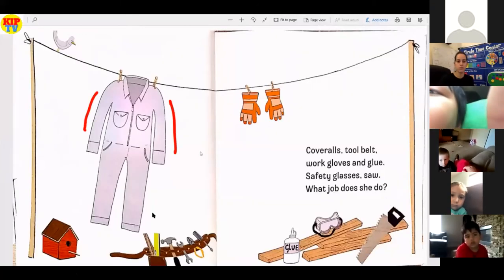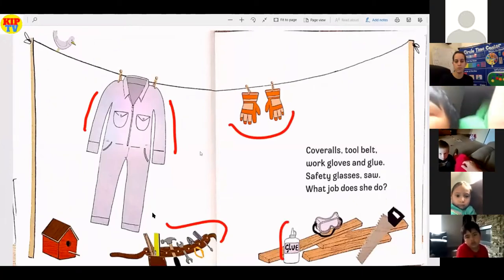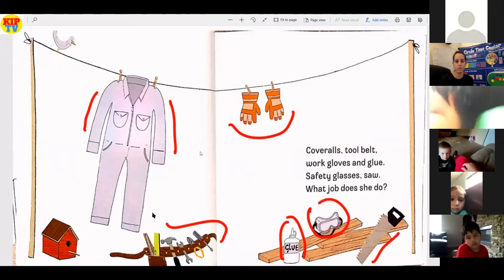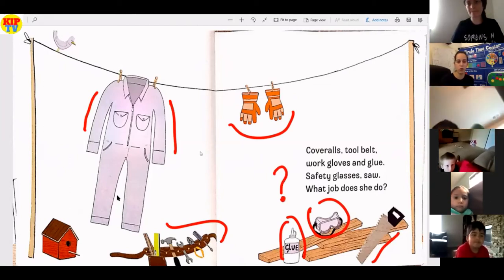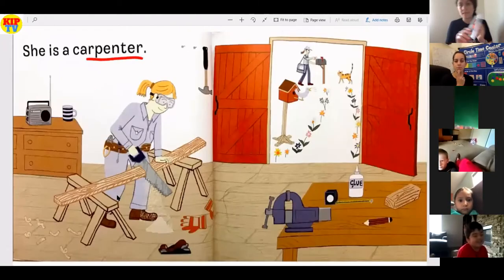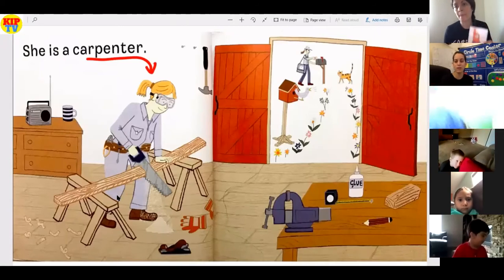Coveralls, tool belt, work gloves, and glue. Safety glasses, saw. What job does she do? Who wears these things? Guess who? Tool belt. Who has a tool belt? She is a carpenter. A carpenter is somebody that builds and works with wood.